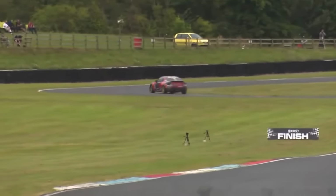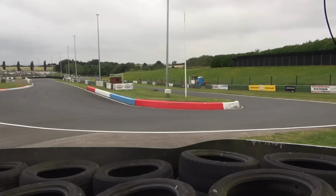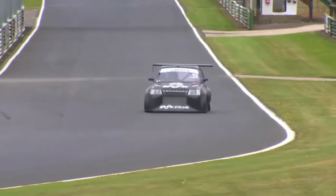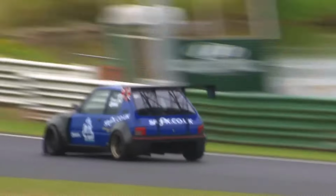There's Dimitri Shribney, another favourite of Quick 60. A bit of a lock-up there into the chicane before the John Cooper S's. But again, only practice. He can get away with that at this stage. Watch Shribney then out of the hairpin, because I imagine he'll be fast. We'll look at him later on.